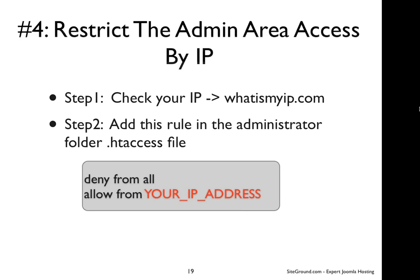To find out your IP address, you can simply visit the website listed here on the slide, whatismyip.com. You can allow access from more than one IP address, and to do it, you can edit the .htaccess file via the cPanel file manager.